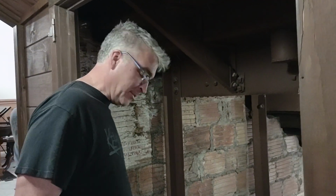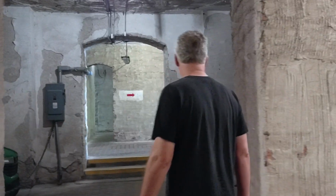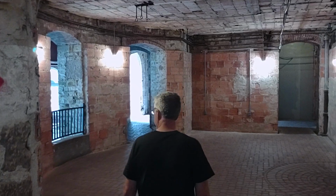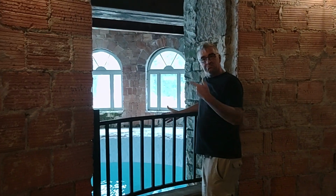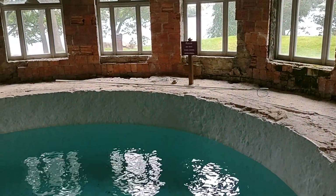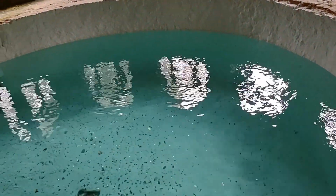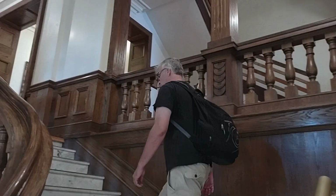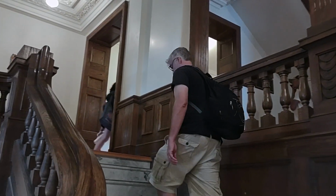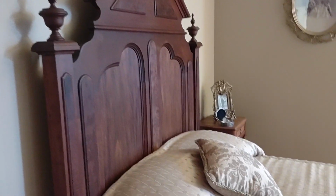Let's go check out the basement. We're in the underbelly of the castle now. Ooh. Boldt Castle rises 6 stories from the foundation level of the indoor pool to the highest towered room. The castle has 120 rooms and tunnels below ground.